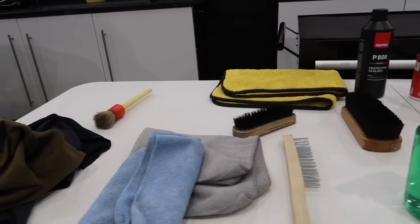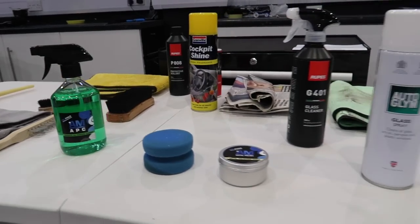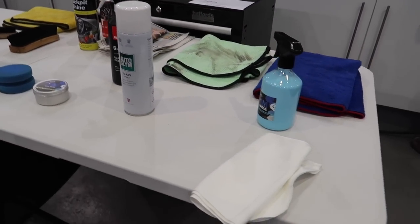In each one of those sections, I'm going to simply ask a question. For example, please demonstrate how you would remove bonded contaminants from this vehicle. And then we have a selection of products on the side. There's the products you could use, and there may be four or five different ways that you could carry out this task. And then of course there's some dummy products in there.